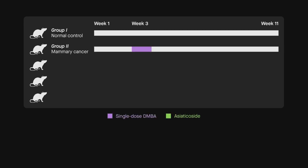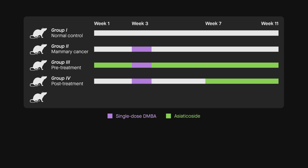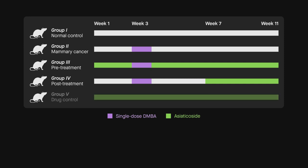Group 2 included rats treated with DMBA to induce tumor growth at week 3. Group 3 included similar animals, but who were also treated with Asiaticoside before and after tumor induction. Group 4 animals were also similar, but were only treated with Asiaticoside after tumor induction. And group 5 animals were treated with Asiaticoside alone.